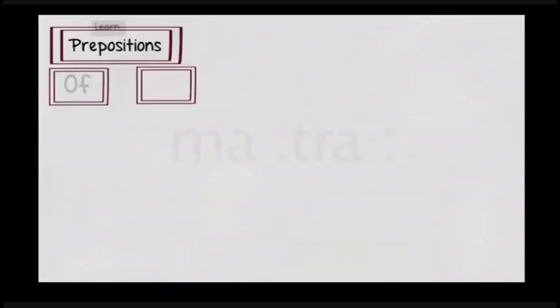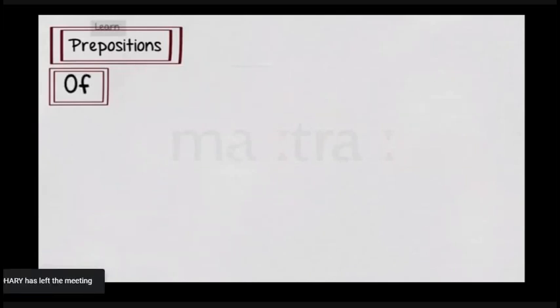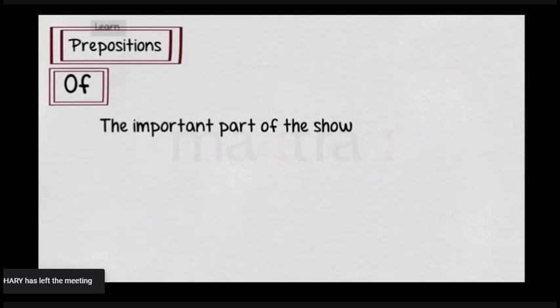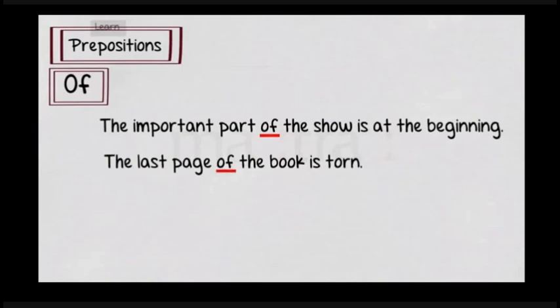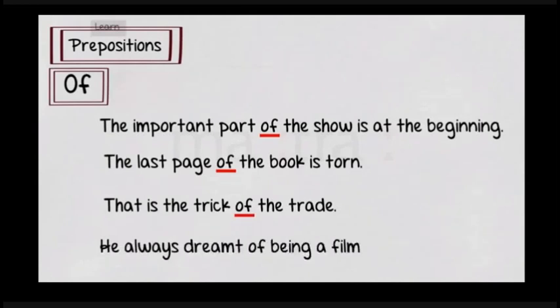Let's look at some more prepositions with examples. Of. The important part of the show is at the beginning. The last page of the book is torn. That is the trick of the trade. He always dreamt of being a film star.